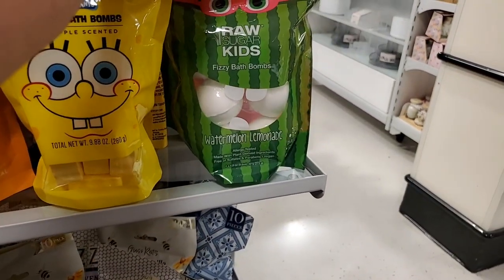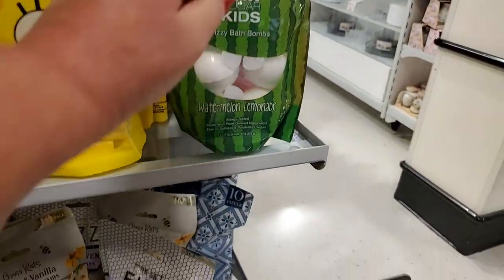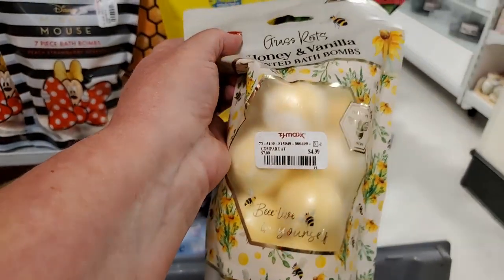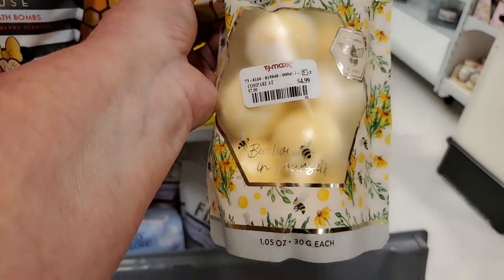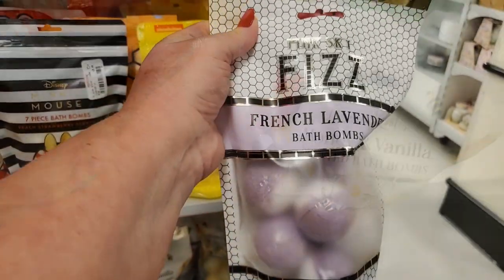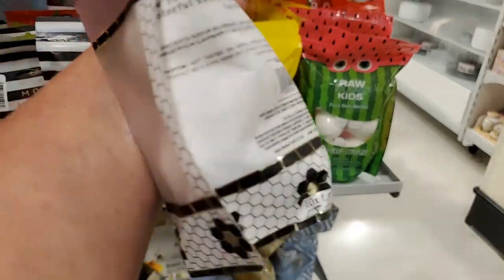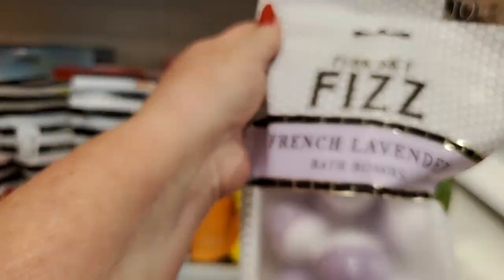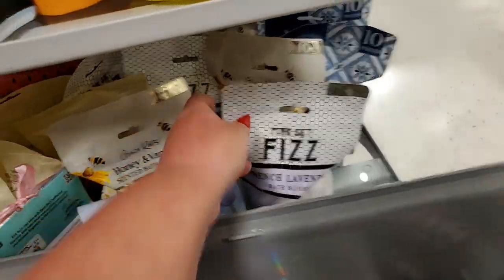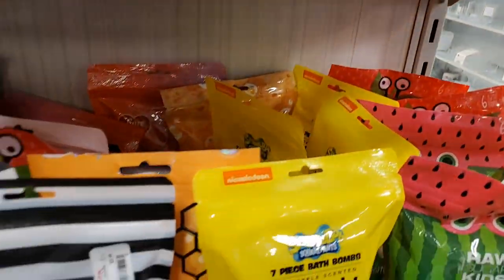Raw Sugar Kids, watermelon lemonade. $3.99. And here they have a honey. How cute is that again? You could put these in a gift bag. Honey vanilla scented bath bomb. Those are so cute. I love it. Here's a Fizz French lavender bath bomb. How cute are those? Those are only $4.99. Really cute. They have all sorts of bath bombs. Really cute. Different ones back there.